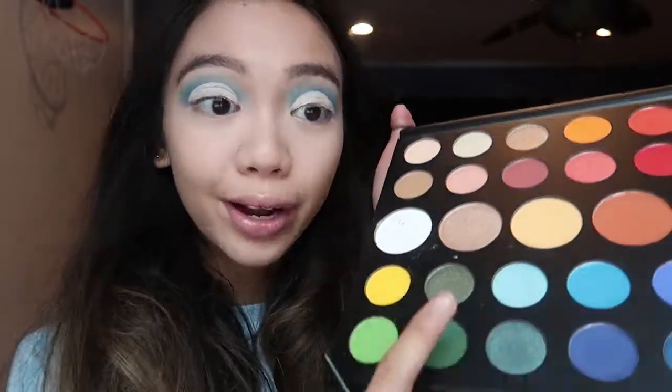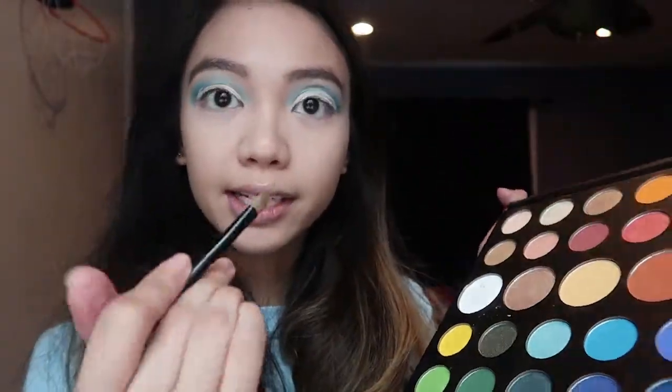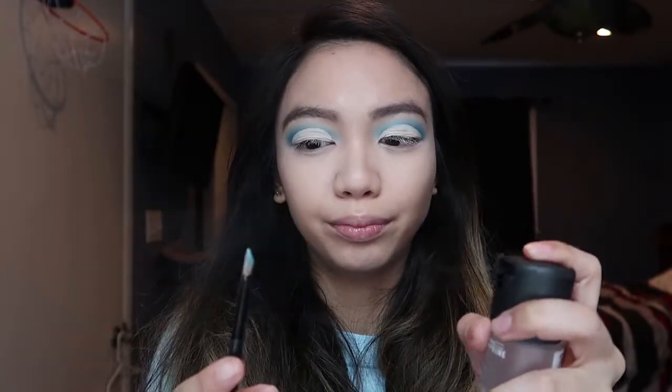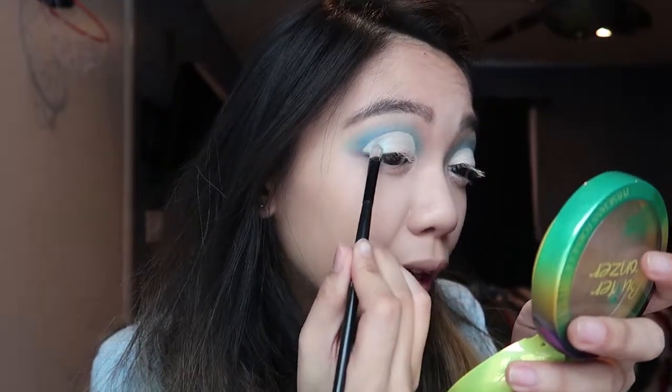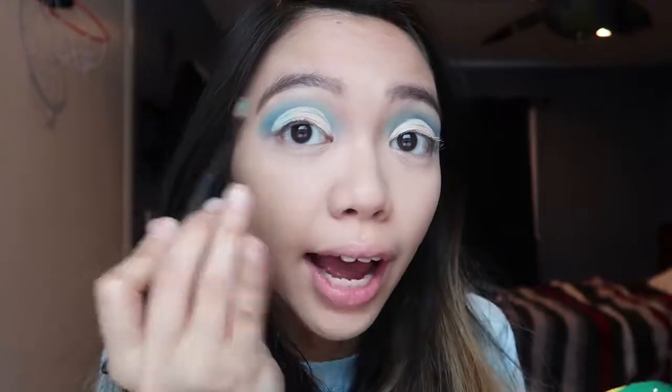Anyway, we're gonna go into Hello right here with the other side of my flat brush, and I am actually gonna spritz that with some Fix Plus, because I want that blue shimmer, shine, glitter all over my lids. And we're gonna do that to this outer part, to the half of my lids.